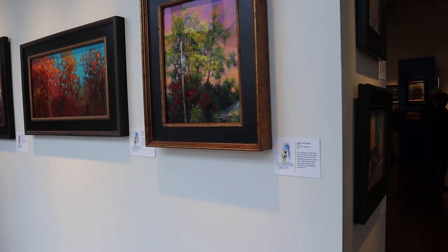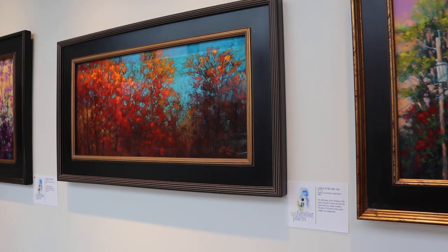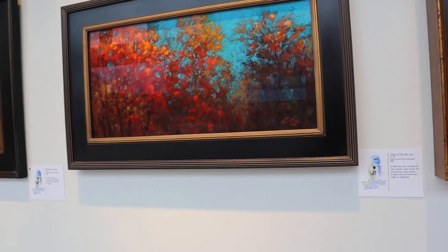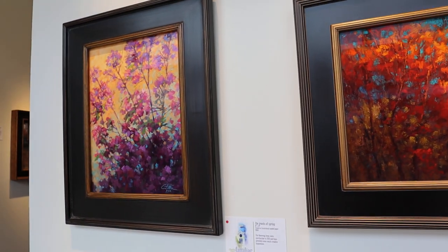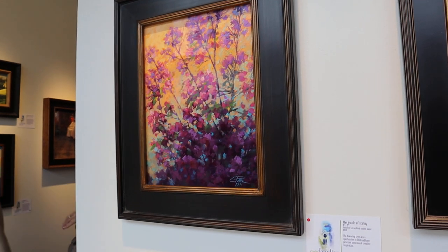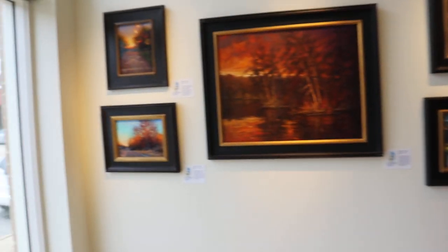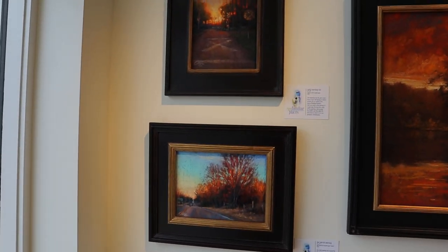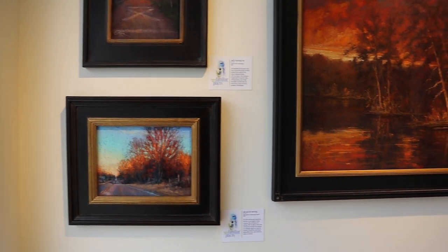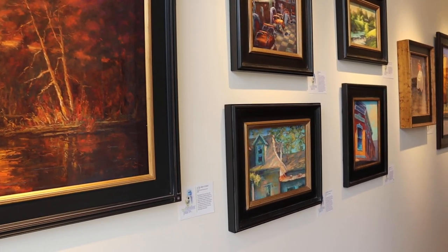It is starting to flash. I think I'm running very low on time, so I may be gone here pretty quickly. If that's the case, then we will do another tour down here at another time, maybe when it's less crowded. It's really nice to see so many people down here in Van Buren appreciating art.